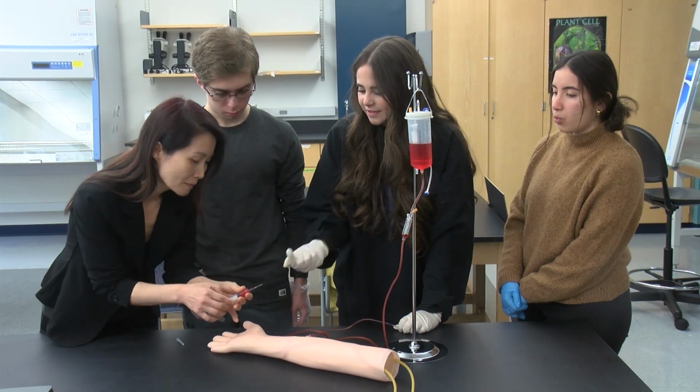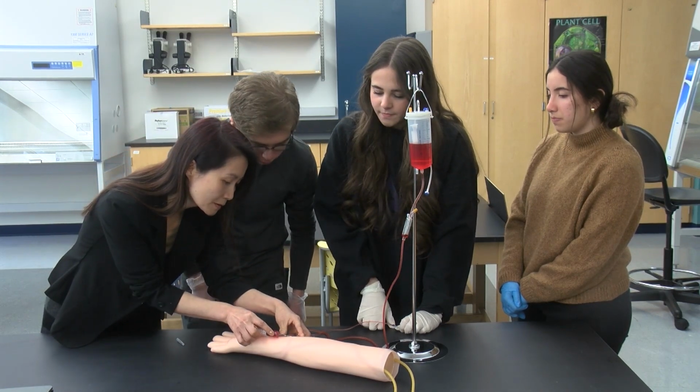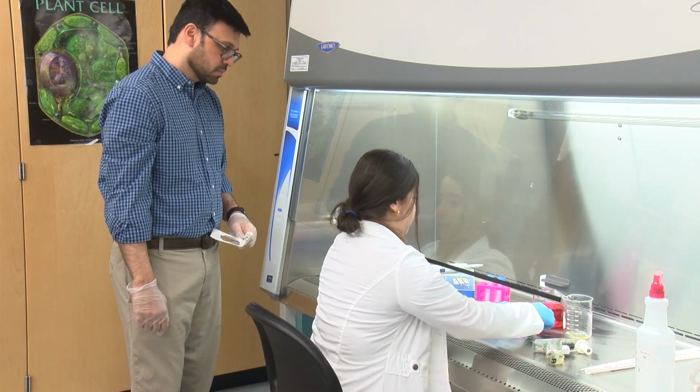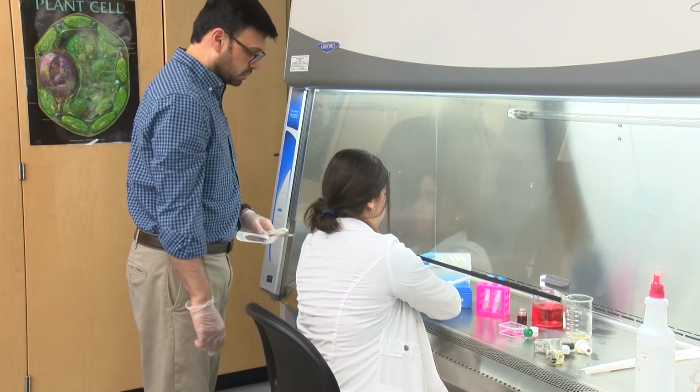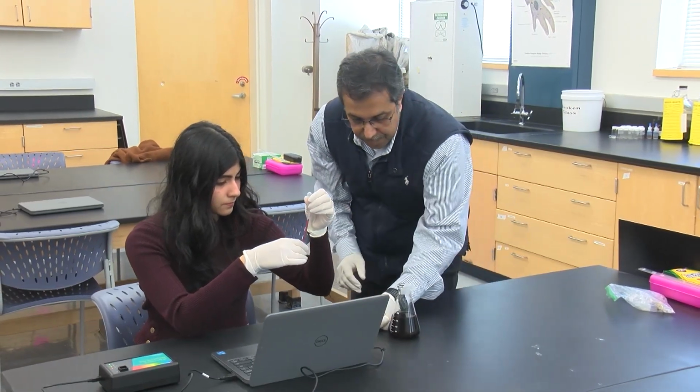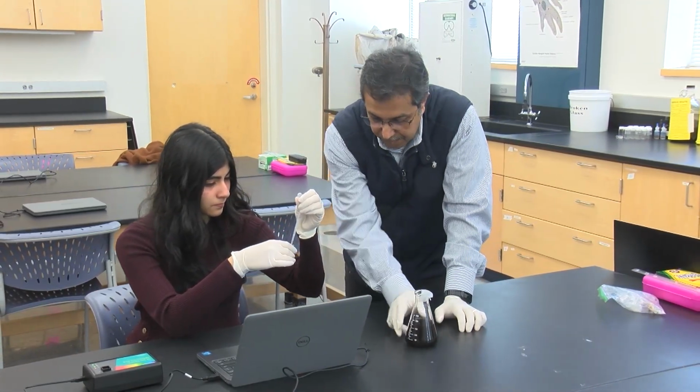The course exposes students to an emerging field of medicine. It provides opportunities for students to work together and use nanotechnology to design therapeutic strategies for human disease within the realm of personalized medicine.